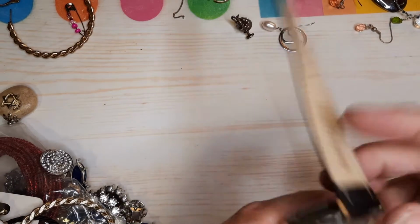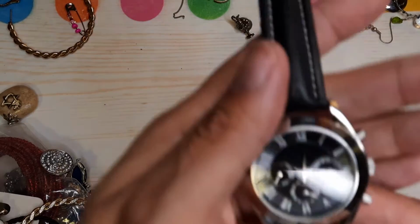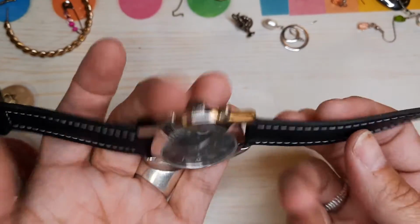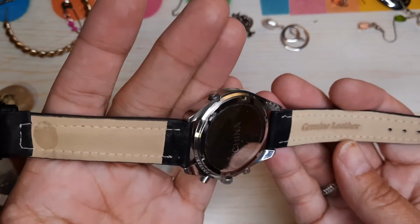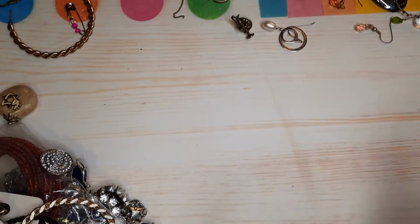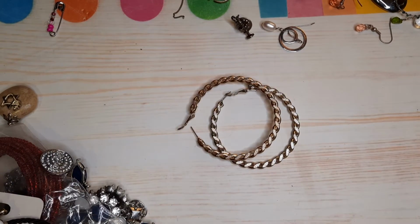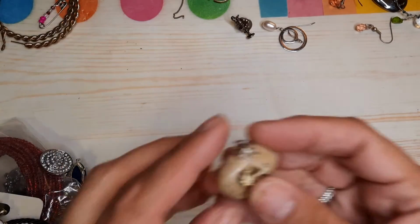Here's another watch, just a made in China. This is nice too. It's in good condition. Genuine leather. I like that. I'm going to put that on this side. There's another big hoop, pretty tarnished earring.